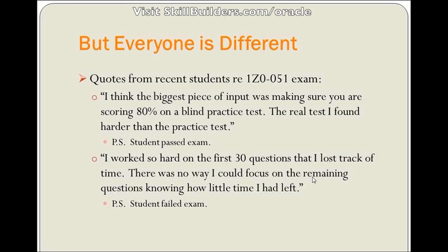There was no way they could even focus on the remaining questions, knowing how little time I had left. The student failed the exam.